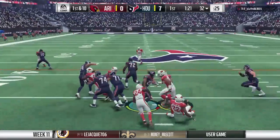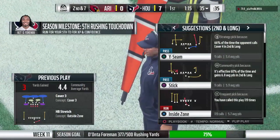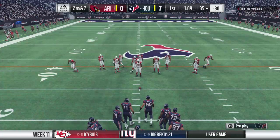They'll start the drive with a give to Foreman. Not much room to run. Just gets it to the 35 after showcasing his tough running. Give him 3 on 1st down. It'll set up a 2nd and 7. 2nd down following the run.